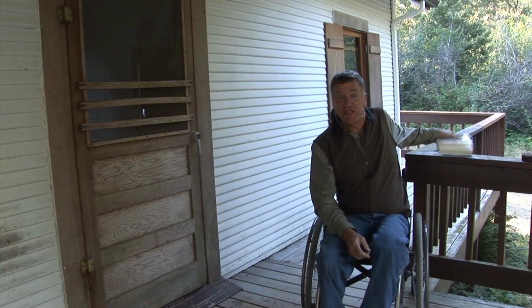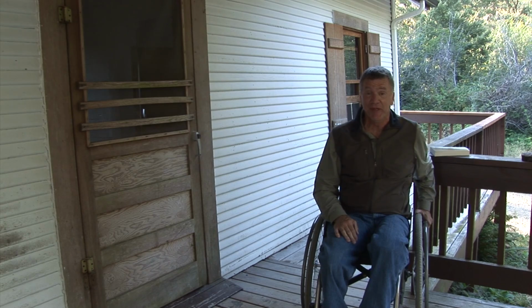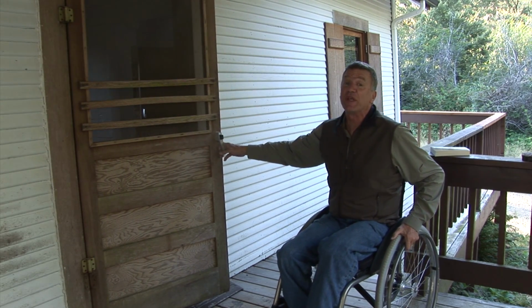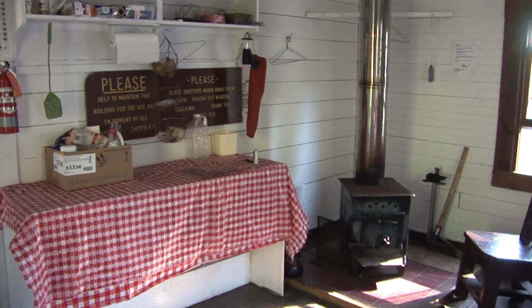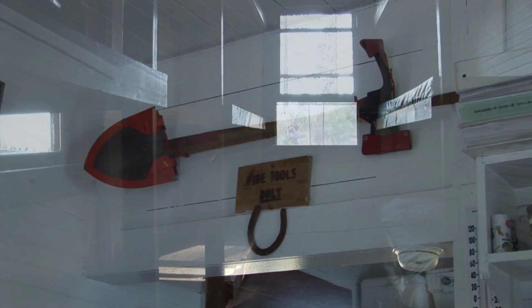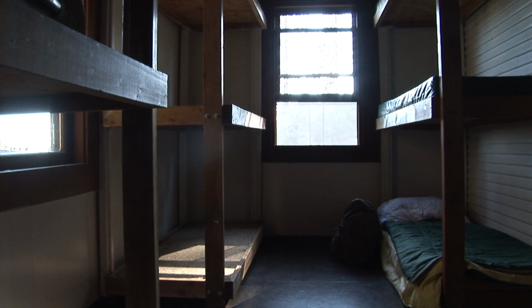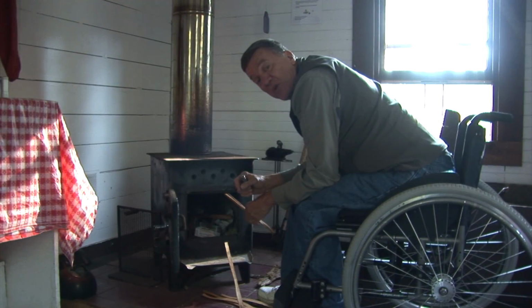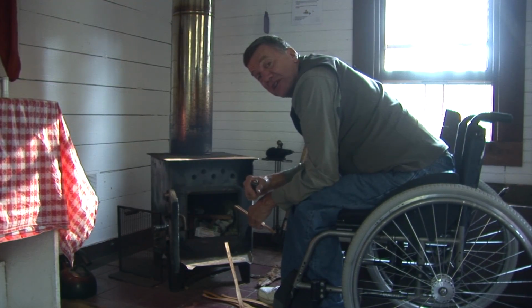Hey, nothing like the peace and solitude here at Packer's Cabin. Come on in, I'll give you a tour. It'll be a short tour, only 3 rooms. The front room has a place for meals. Heading into the sleeping area, there's room for 12 people, although it might be pretty close quarters. Hey, if you're here in the wintertime, this little stove will heat the whole cabin.